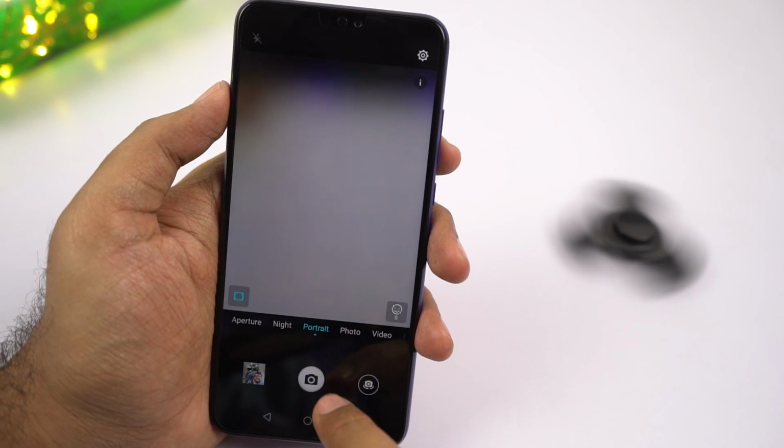Next, it has portrait mode for both the front and rear cameras. These are the sample pictures. Obviously it's not perfect, but it does a pretty good job with edge detection. Now on this phone, portrait mode for rear camera only works if it can recognize your face. So if it can't identify you as a human subject, then it takes a normal picture. That's where aperture mode comes in.